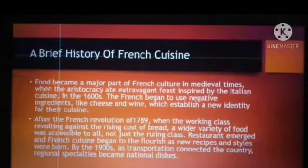A brief history of French cuisine. Food became a major part of French culture in medieval times, when the aristocracy ate extravagant feasts inspired by Italian cuisine. In the 1600s, the French began to use new ingredients like cheese and wine, which established a new identity for their cuisine.